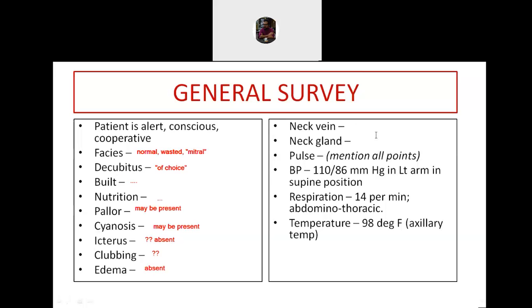Pallor may be present, not only because of the anemia, but because you know that in mitral stenosis, less blood is going to the left atrium, left ventricle. So the skin is receiving less blood. So there may be pallor. Cyanosis again may be present. And again here, it can be due to reduced blood flow to the skin. It can also be due to the pulmonary edema.